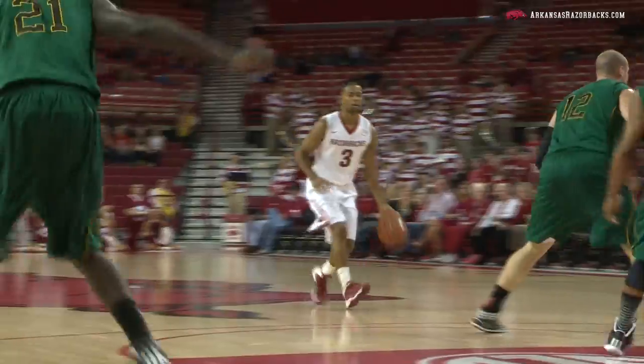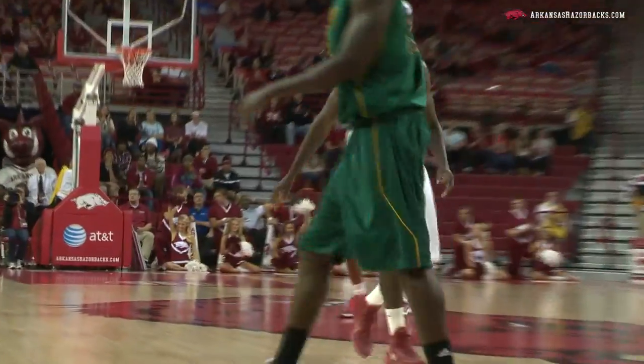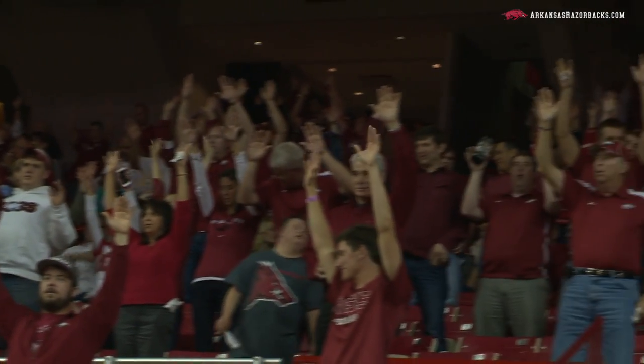Cody into the front court, away to Scott. 16:45 to go in the half. Scott for three, and it's good. Left side, Kiko. Kiko, ball fake, drives, gives to Qualls. Top of the key, three-pointer good. Qualls with his first basket, and the Hogs are up 30-16.